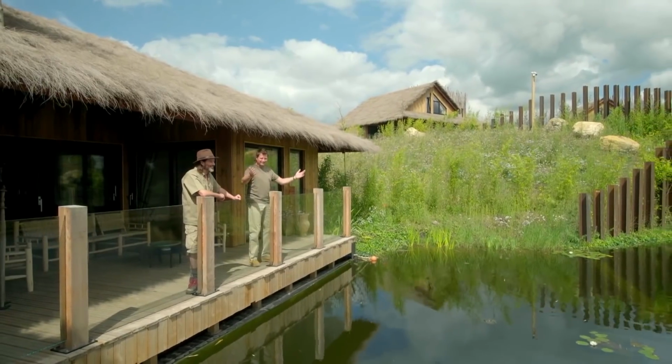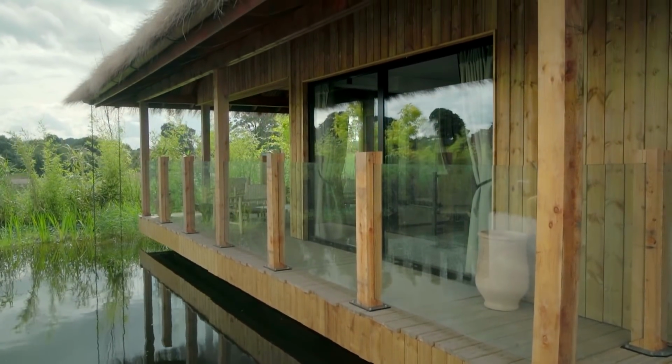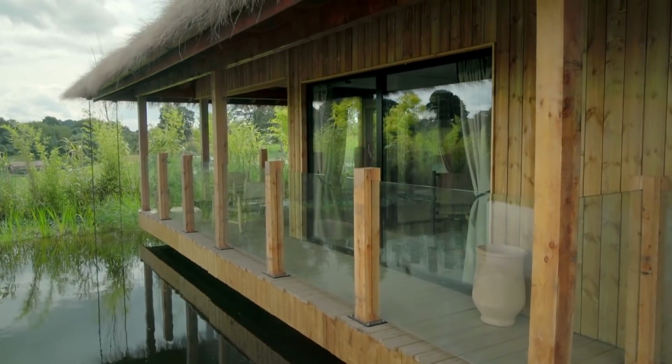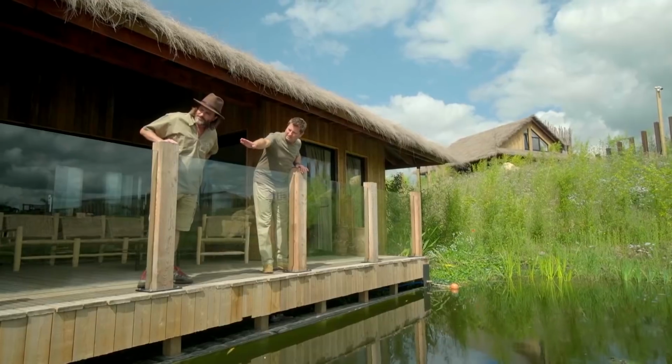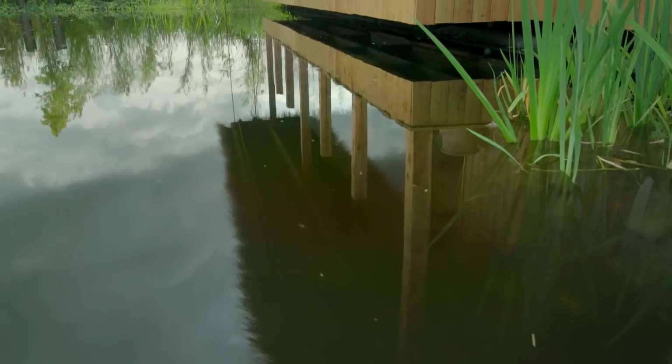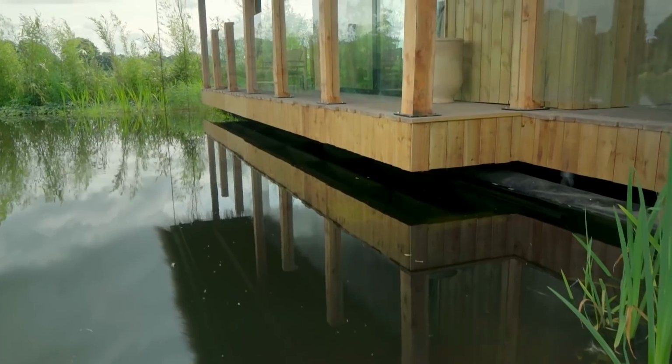But it's beautiful, isn't it? And the architecture, I have to say, it's really nicely done, isn't it? It's great because it could easily be a sort of fake kind of pastiche, but actually they've done it really sensitively. You can see where the timber just doesn't go down to the water. It's about 8 inches above, and it just looks like it's floating over the top.